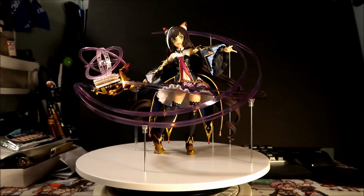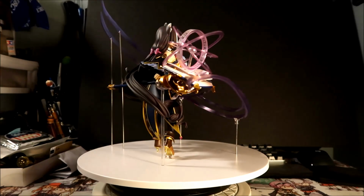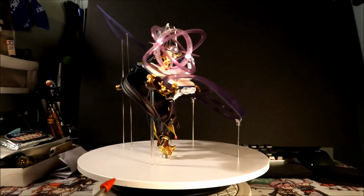Okay, you know what? We're going to take a look at the special effects first, and then I'm going to take it off, like I mentioned in the assembly. So there's this little swoosh thingy. It's a transparent, purpley colored, swirling thingy. It's an accessory. You don't have to have it, but like I said, it helps stabilize the staff. I hope if I take it off, the staff won't fall off. It's supposed to mount into the book here with the peg, like I mentioned.